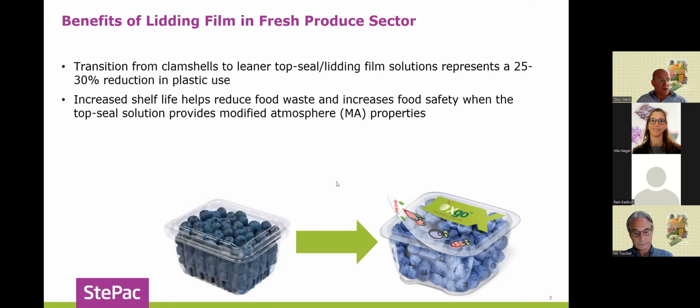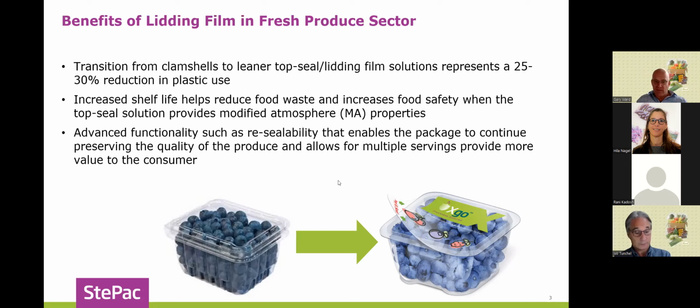Okay. And also, if you take the living film and you apply advanced functionality, such as resealability, which facilitates multiple servings, then you can provide even more value to the consumer. Because each time the consumer opens up the packaging, removes produce and reseals, then the package will continue to preserve the quality. So it's all about bringing value to the end consumer.